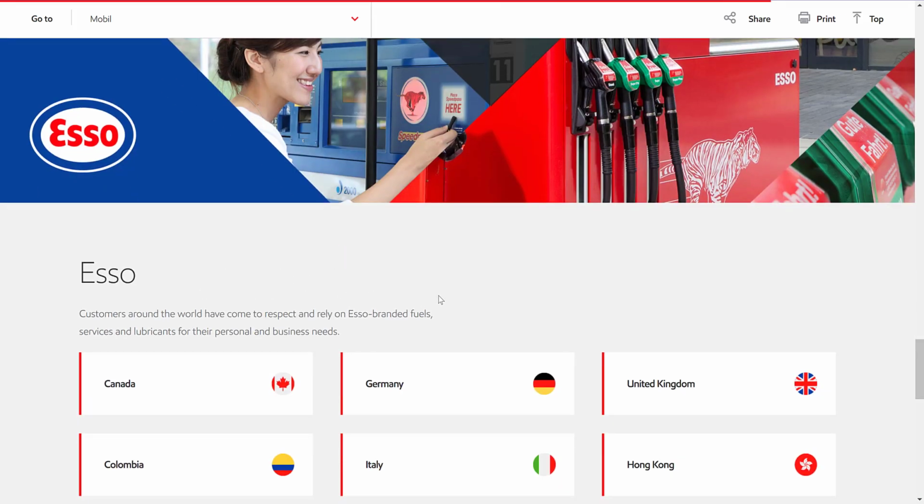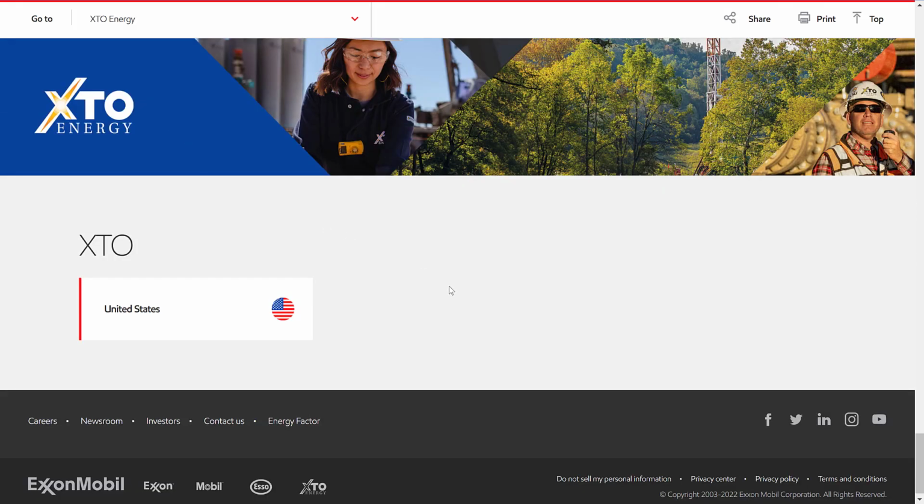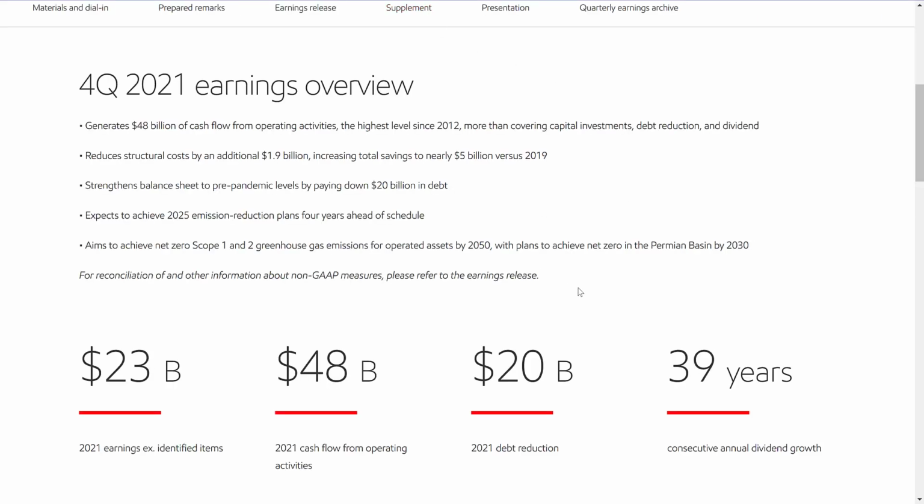They can get these Esso branded fuels in a ton of different countries as well, which is really good. XTO Energy. So they are just a massive conglomerate with huge upside potential. Now, looking at their last quarterly results, this is really good. They generated $48 billion of cash flow from just their operating activities, which is the highest level since 2012.